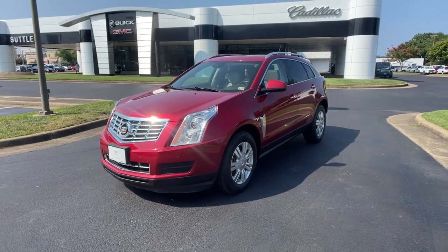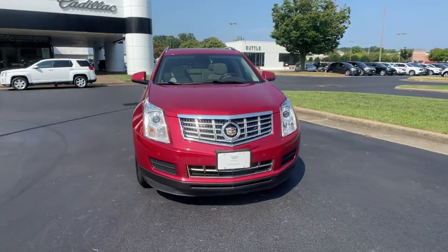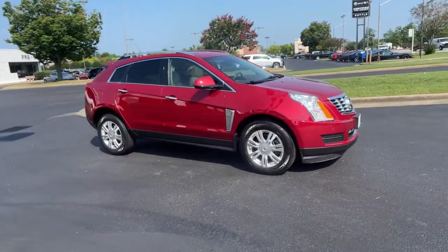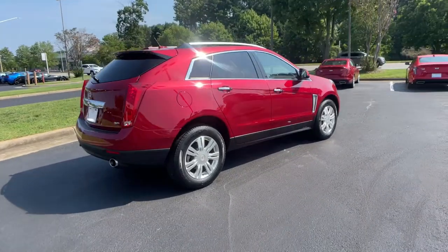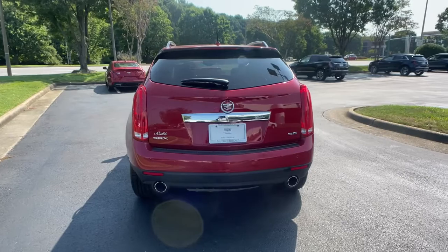Enjoy the view of this 2014 Cadillac SRX. With less than 110,000 miles on the odometer, this vehicle stands out from the rest. This vehicle delivers the style, comfort, and efficiency you need to meet the needs of today's lifestyle. Confidence comes standard when you're behind the wheel, prepared for the journey ahead.